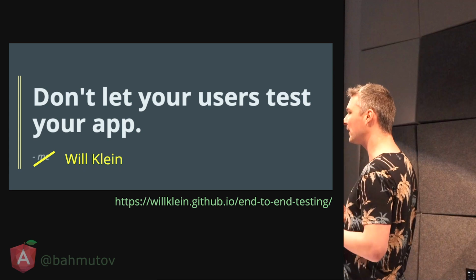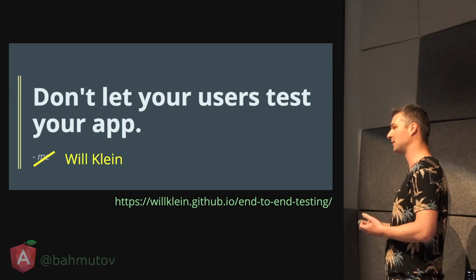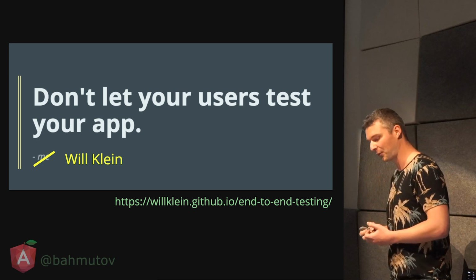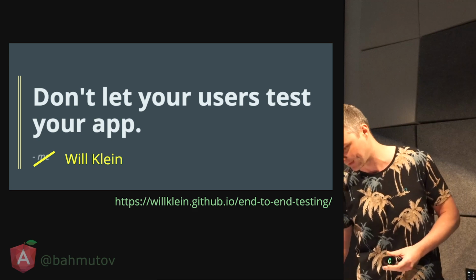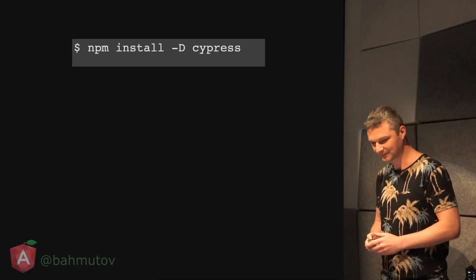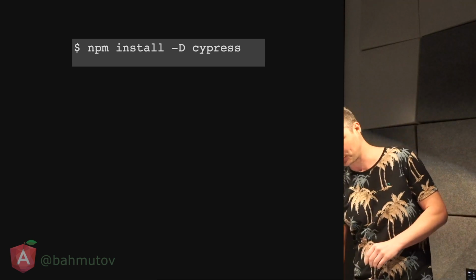Right. So if you don't have good end-to-end tests, that means your users are testing your web applications. This is a quote that I wish I came up with, but I cannot claim the authorship. It's Will Klein. Excellent quote. So that was a problem. Now let's see the solution we offer.